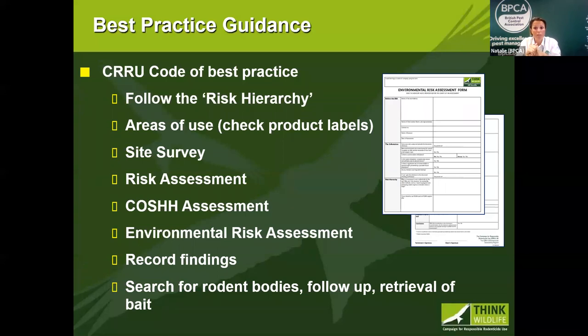So proofing, environmental controls, trapping. Topics about glue boards and using gas in burrows, that's kind of another subject for another day, but that isn't mentioned in the CRRU code of best practice. If, after this, you download it and have a look, you will see all the different things that you can do before you start using rodenticide, all the same considerations. As I mentioned, they do talk about first generation anticoagulants before second generation also, but I don't think any of the first generation actually allow for burrow baiting. I could be wrong. Again, read your label. Always recommend that. So yes, the areas of use, you've got to make sure, again, that you can use it in burrows and also that it's for outside use, of course.